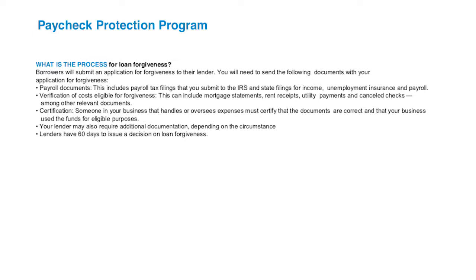And in that bank account, everyone knows that 75% of it has to go to payroll and the other 25% can go to any combination of rent, utilities, and mortgage interest. You need to keep that documentation, and then you need to apply for forgiveness and provide all that documentation to your lender. And they've got, I believe, 30 days to give you a decision on forgiveness. As long as you follow the rules, you should be fully forgiven.